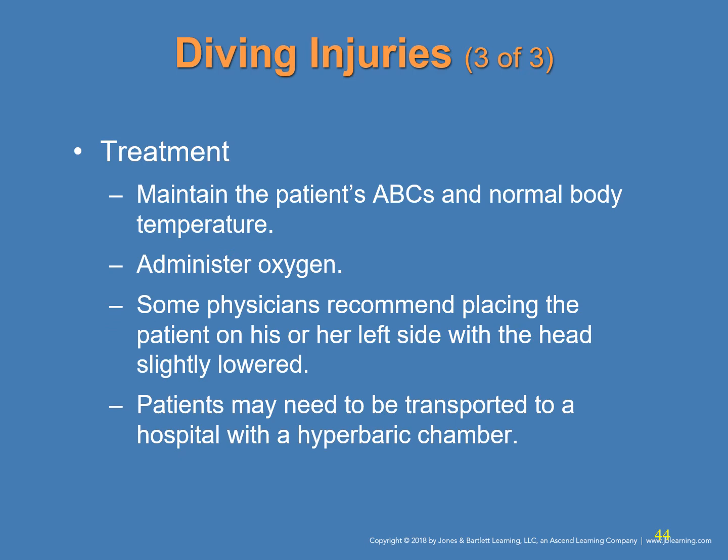Treatment. Maintain the patient's airway, breathing, circulation, and normal body temperature. Administer oxygen as soon as it is available. Some physicians recommend placing the patient on his or her left side with the head of the patient slightly lower. Patients with diving injuries may need to be transported to a hospital that is equipped with a hyperbaric chamber.